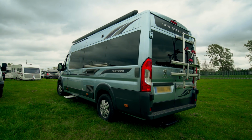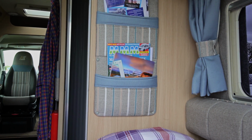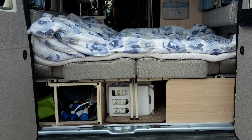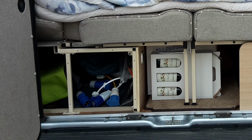Buying an Autosleeper, though they're very expensive vans to buy, they do come equipped with everything. It has spare wheel and solar panel. I have put some pockets at the back there where we sleep, so we can put books, tablets and smartphones in those pockets. And I also moved the winding handle from underneath the seat to inside the van, so it's handier to get at and it doesn't foul me getting things out from underneath the back seat.